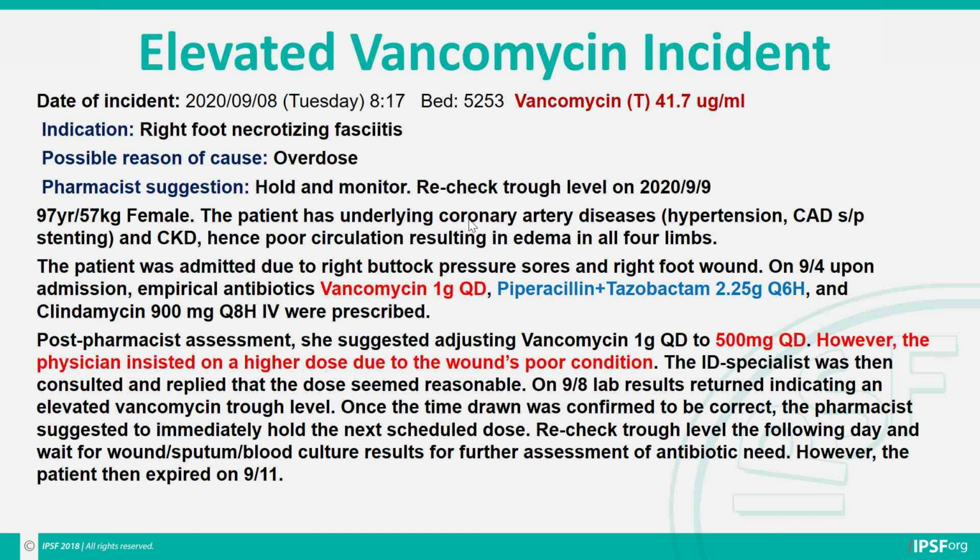So the patient was admitted due to right buttock pressure sores and right foot wounds. On September 4th, upon admission, the physician gave empirical antibiotics: vancomycin 1 gram once per day, piperacillin tazobactam 2.25 grams every 6 hours, and clindamycin 900 milligrams every 8 hours as a combination therapy. Later on, after assessment, the pharmacist suggested adjusting the vancomycin from 1 gram once per day to 500 milligrams, basically cutting the dose in half. However, the physician insisted on a higher dose due to the wound's poor condition, which is understandable. He also consulted one of the ID specialists, who replied that the dose seemed reasonable.